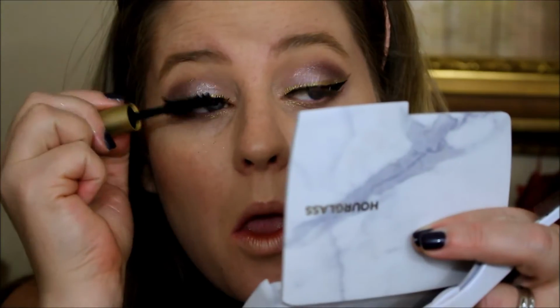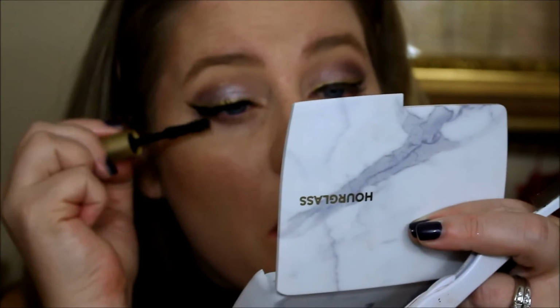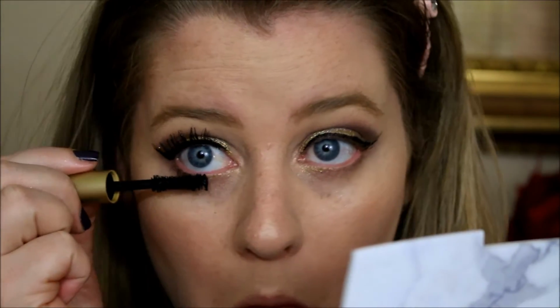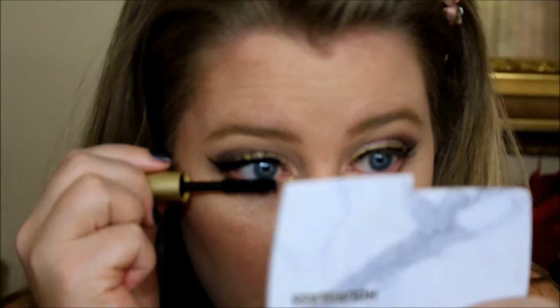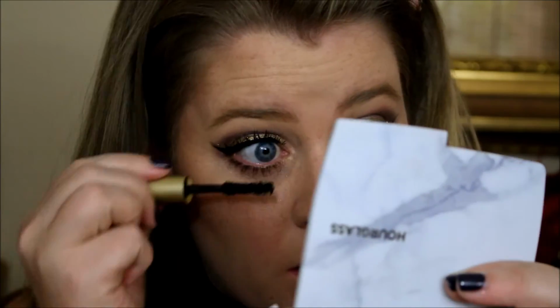And I am using the Stila Huge, which is just an amazing mascara in deluxe size, which I have told you guys many, many times. And I did do, I think, 2 coats. And I used my little eyelash comb in between, which is from Sonia Kashuk, and it's a metal tooth comb. And that makes all the difference. So that is the finished eye look. I absolutely love the way it turned out.